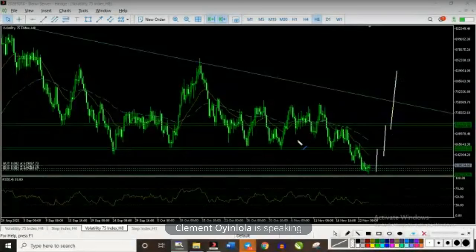So we are going to keep following the market. We have entered a buy already. This is our first target. Okay, if price defeats this level, we enter another buy. If price defeats that level, we enter another buy. This will be our next target.